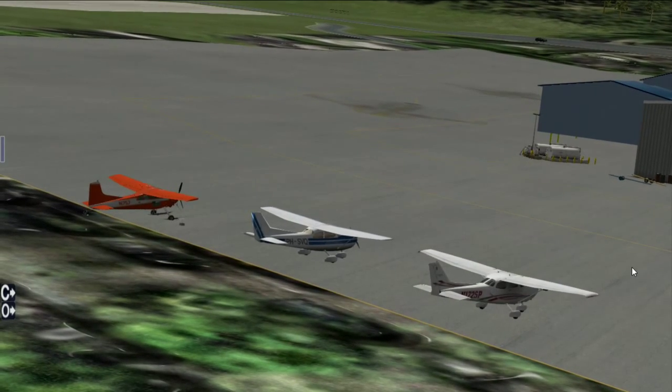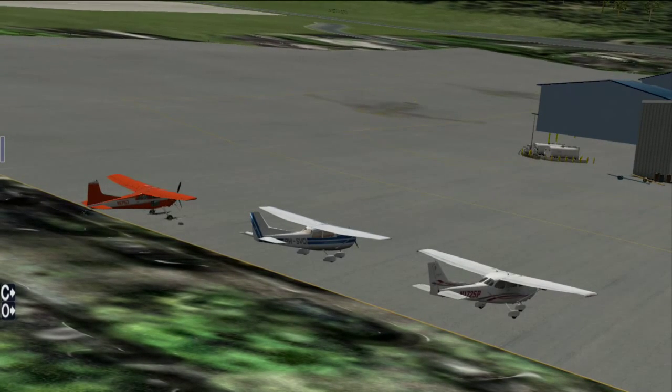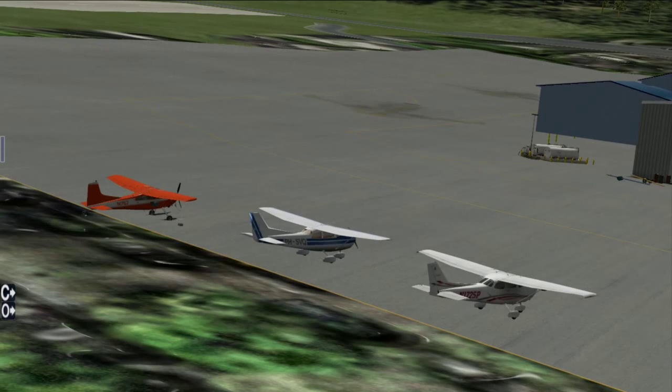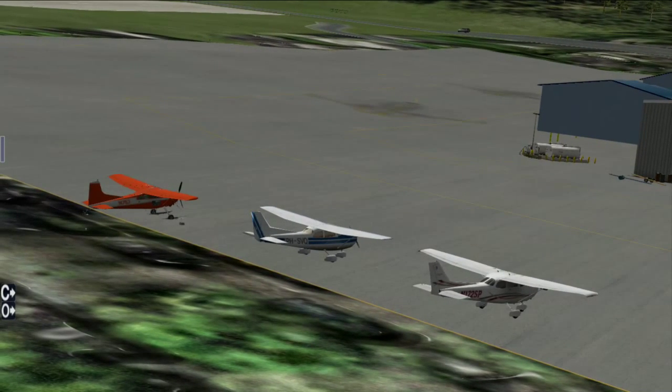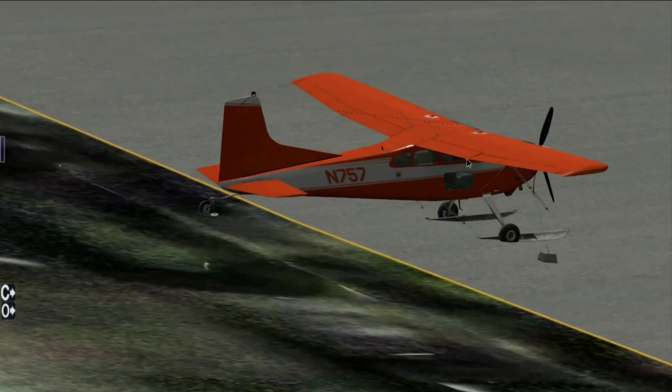In front of you, you'll see a couple of airplanes, and I'm going to give you a second to pick which one we're flying. Is it the Cessna 172? Actually, I'm not sure what that other one is. I think it's also a 172, but it looks slightly wrong. Or the Cessna 185. If you guess the Cessna 185, you are, in fact, correct.